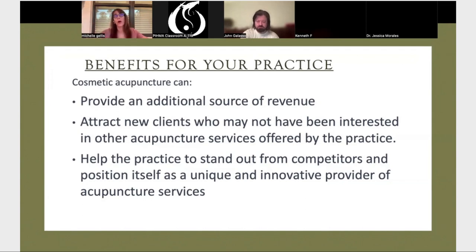And it also will open your practice up to new clients who might have not ever thought of going for acupuncture. When they find out that you can help with different neuromuscular or cosmetic concerns, they're more likely to come see you, because people will spend money on their appearance long before they will spend money on their health concerns. And it also helps to kind of set your practice apart. Not a lot of practitioners do cosmetic acupuncture.